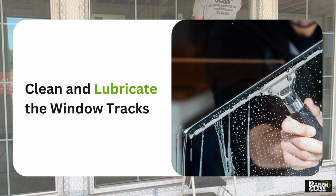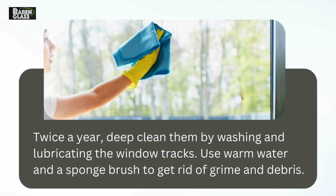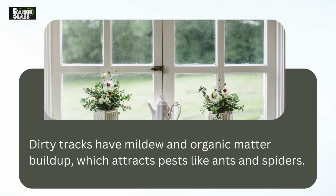Clean and lubricate the window tracks. Wipe down the windows once a month with a rag. Twice a year, deep clean them by washing and lubricating the window tracks. Use warm water and a sponge brush to get rid of grime and debris. Dirty tracks have mildew and organic matter buildup, which attracts pests like ants and spiders.